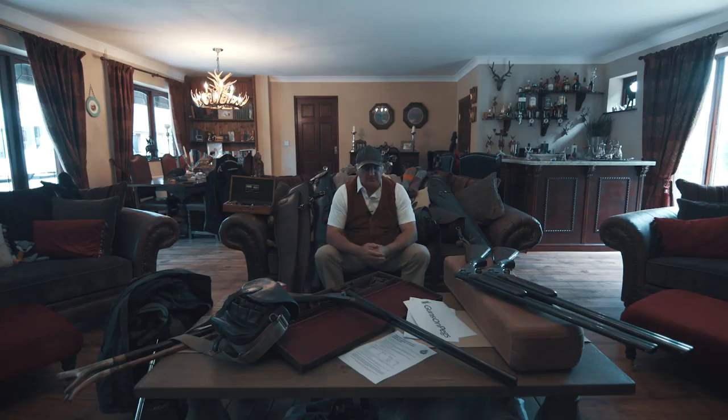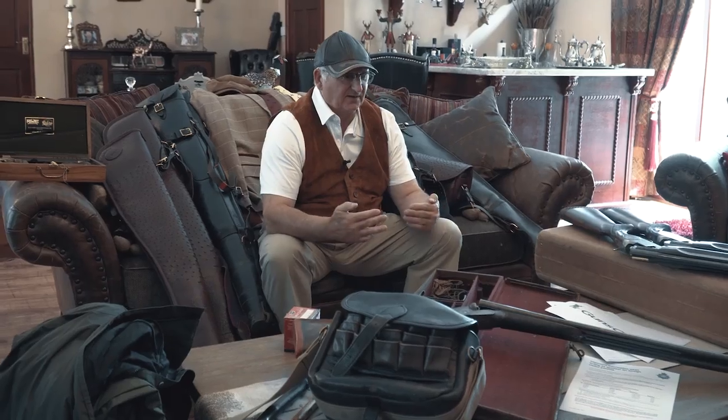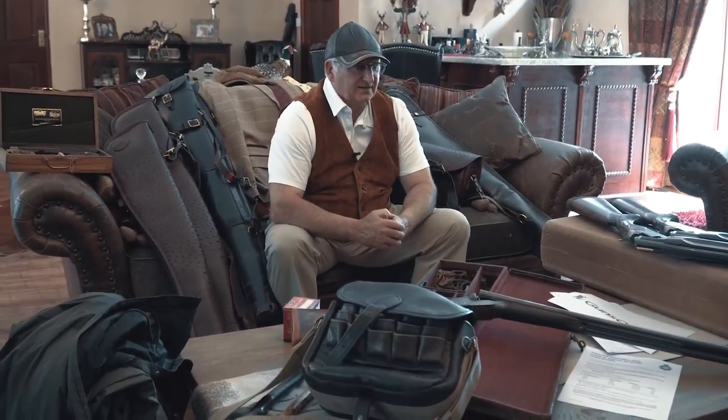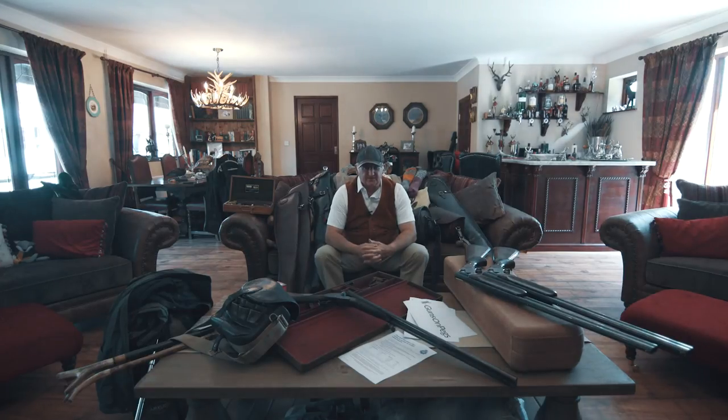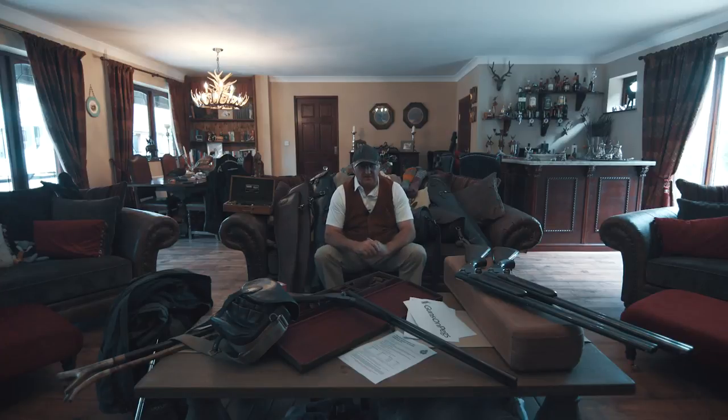Now we'll go through the bit of equipment that I consider is not a necessity, but it's a requirement to enjoy a day out. There's a lot of traditional attire in the UK. People like to dress very nice when they're shooting. It's gone on for over 100 years, and it's not about snobs or anything like that. We just like to dress for the occasion, and there's nothing looks smarter than a good team of guns going out all dressed for the occasion.